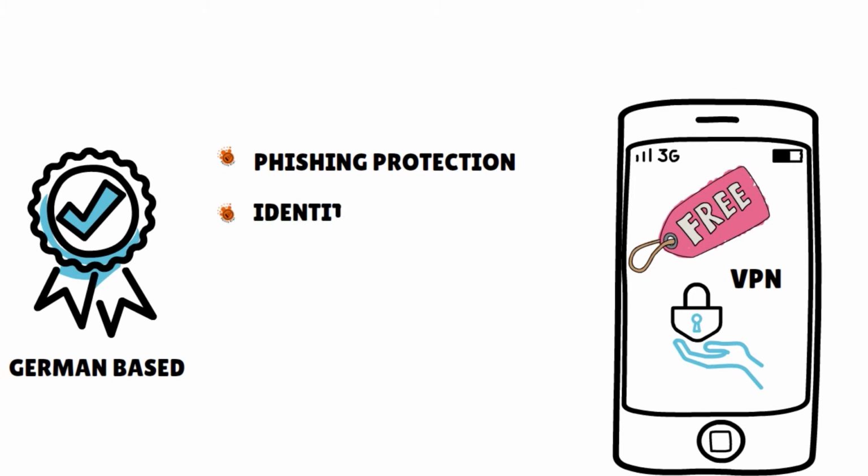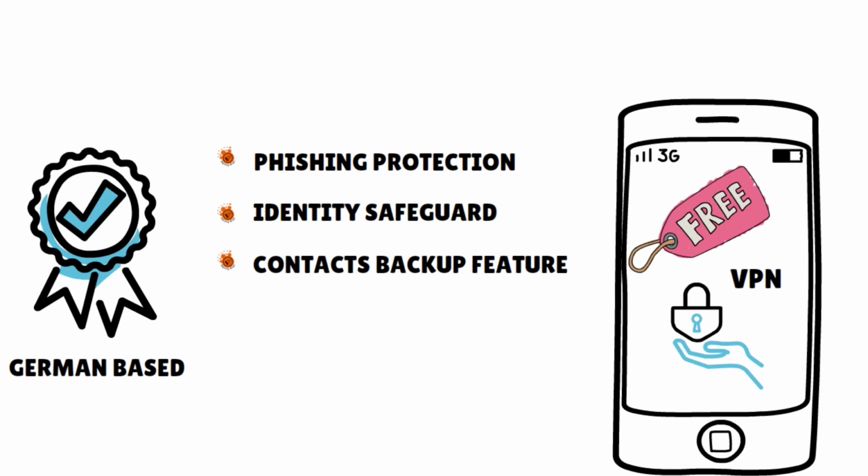You have identity safeguard. This feature automatically scans the email addresses of you and your contacts to check whether they have been leaked online and alerts you to any security breach. And while reviewing this app, we also love the fact that they have an unusually versatile contacts backup feature that protects you and your address book by emailing the details to yourself or backing them up directly to Google Drive or Dropbox. And you also have handy management tools that enable you to analyze memory and storage use, as well as providing monitoring reports on recent security events.